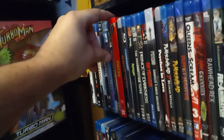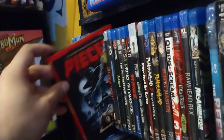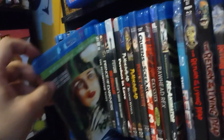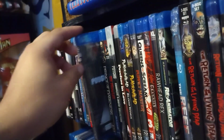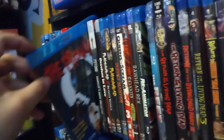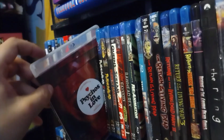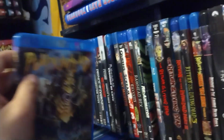Phantom of the Mall, Phantom of Paradise, Pieces, Pledge Night, Poltergeist, Popcorn, the Poughkeepsie Tapes, Prince of Darkness, The Prowler. This is the Psycho 4 movie collection. Psychos in Love. Oh, and I found a mistake in the shelf. I got Pumpkinhead. There you go.